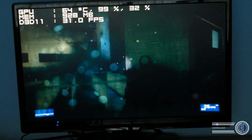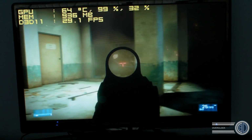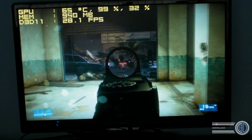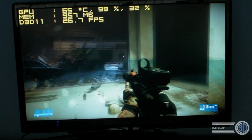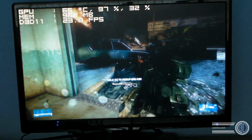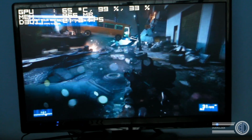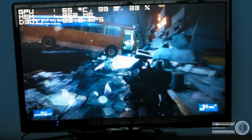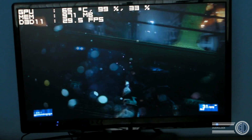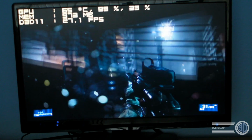Right then peeps, on to some gameplay. This is Battlefield 3, completely maxed out, 1920 by 1080. Top left hand corner of the screen, before everyone starts to ask, is Afterburner. Anyone that you see in the comments asking what it is, tell them they're a noob. Right, you can see that we've got the GPU temperature, 65 degrees, GPU usage, 99%, and then 33% is the fan speed. Then you can see the video memory, 970 megabytes, and then last but not least, the actual frames per second, 33 frames per second.